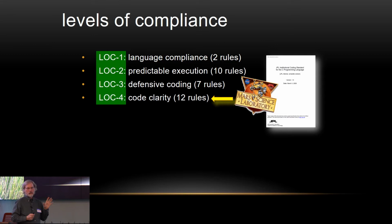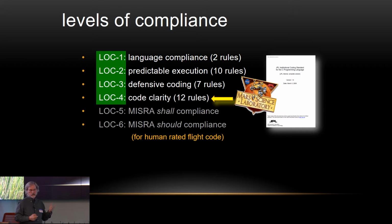There are two extra levels that are held in reserve for when the software is human-rated. So if it's that safety critical that somebody can die, then we expect full compliance with the MISRA C guidelines, similar to automotive software in your car. In some sense, your life is in the hands of the car maker.